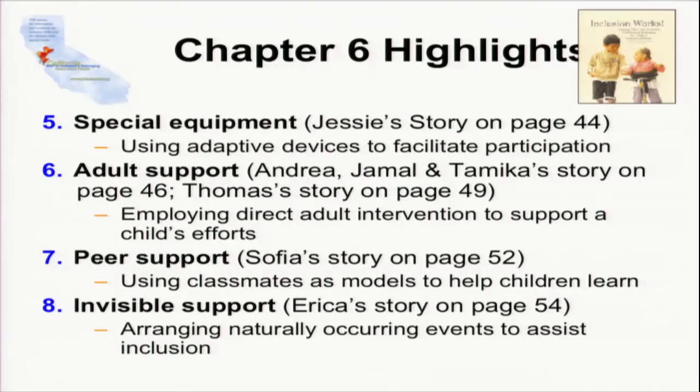And then adult support. What I love about this is that adult support is the sixth thing. But we heard yesterday from Mary, and we still hear, everybody thinks what you need is a person. This child to be included needs a one-on-one person. That is not true. And even in this adult support, it is not a one-on-one person. Sometimes the adult is the person who can help that child find access or get into things.